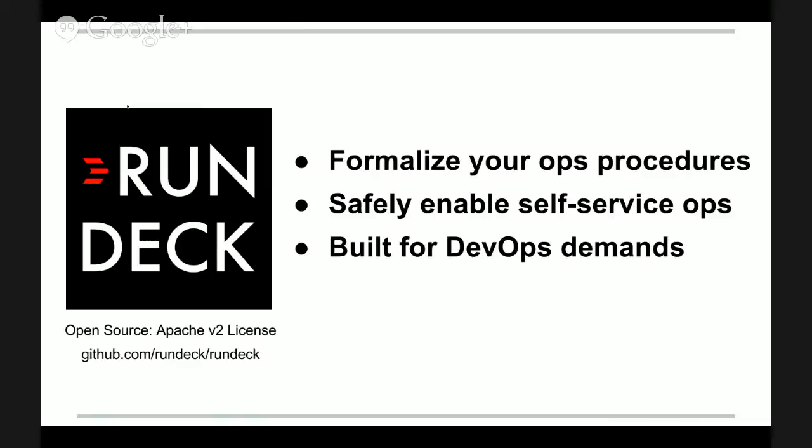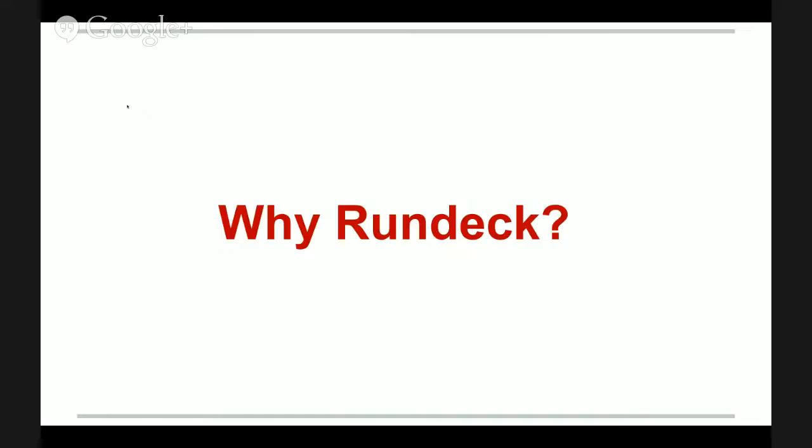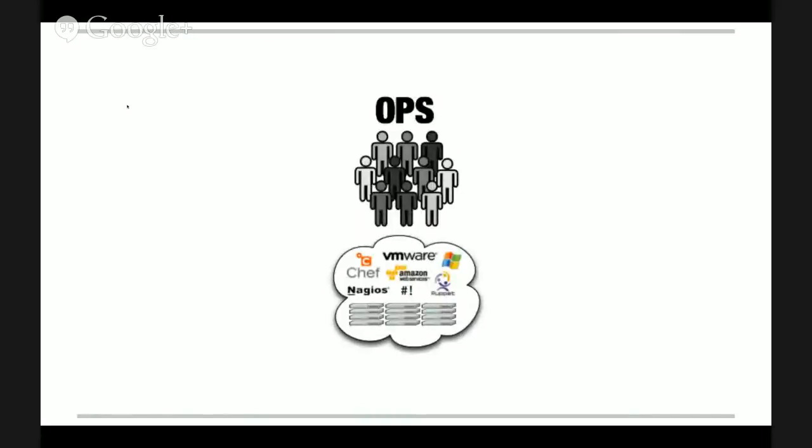And it's all open source. It's Apache version 2 license. It's all up on GitHub. We actively encourage contributions, and I think a lot of that comes in the way of plugins. It's a very, very pluggable architecture. So that's RunDeck from the highest level. Alex, you want to go to the next slide? So, kind of why... Oh, go ahead, Manfred.